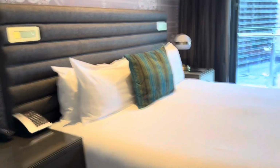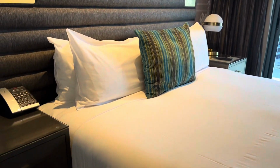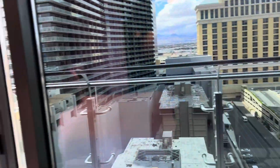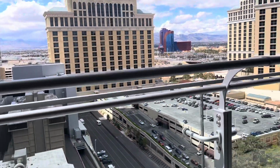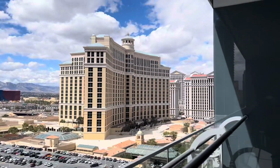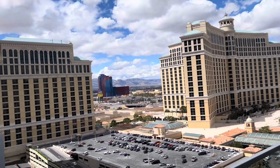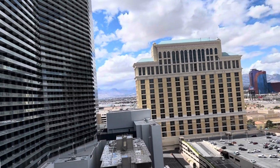And another TV. That looks like a really comfy bed. Now look at it, I can talk to you through here. That's nice. I can jump in the shower this way. The balcony with a chair, sofa. It's not that big. No, it's nice.